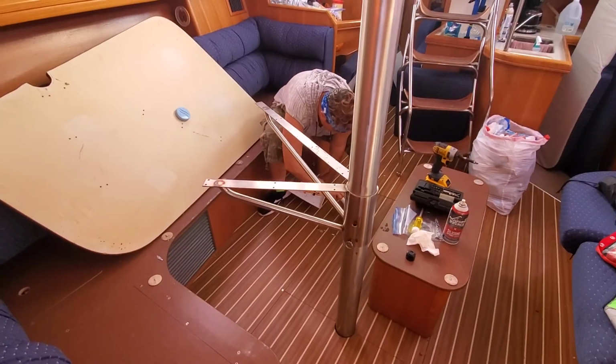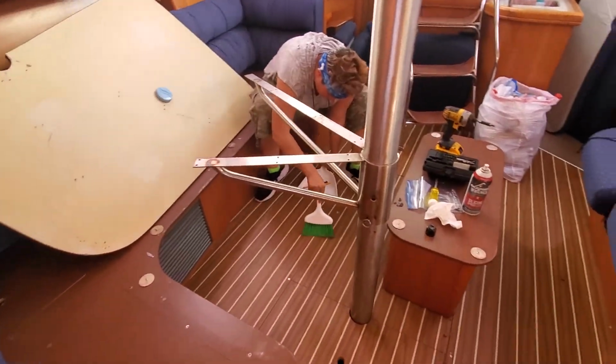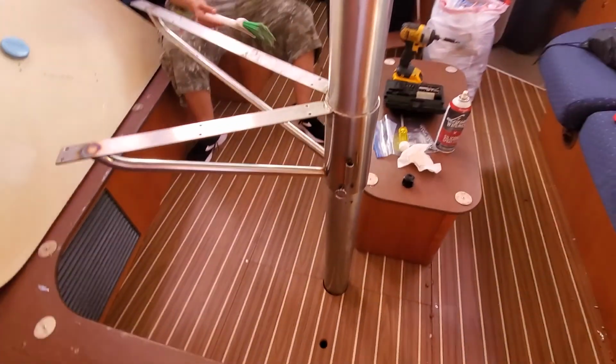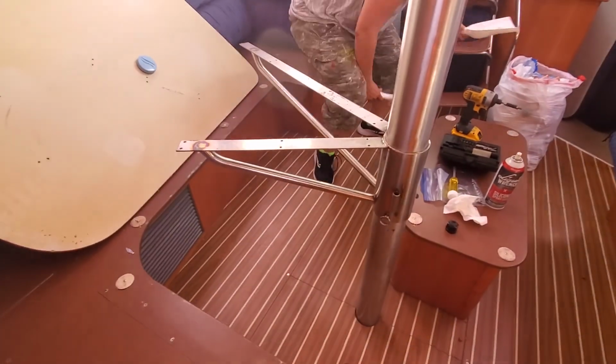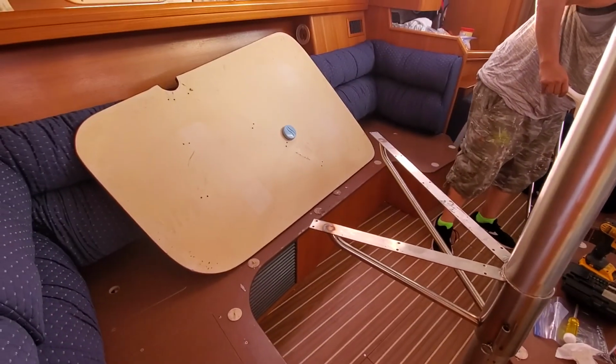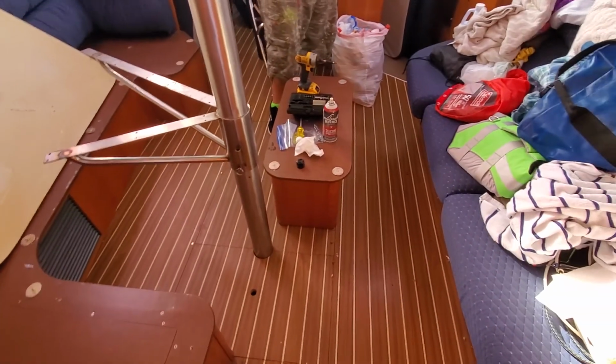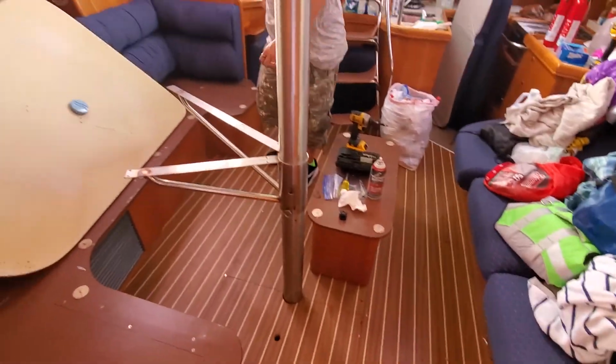We got the table off. Yeah. And we got it slid up. Added some silicone spray to it, moved it up and down, got it to slide. It's not all canted no more. And now we gotta get the table back on and clean up the kids' goo mess all over the place from their snacks.